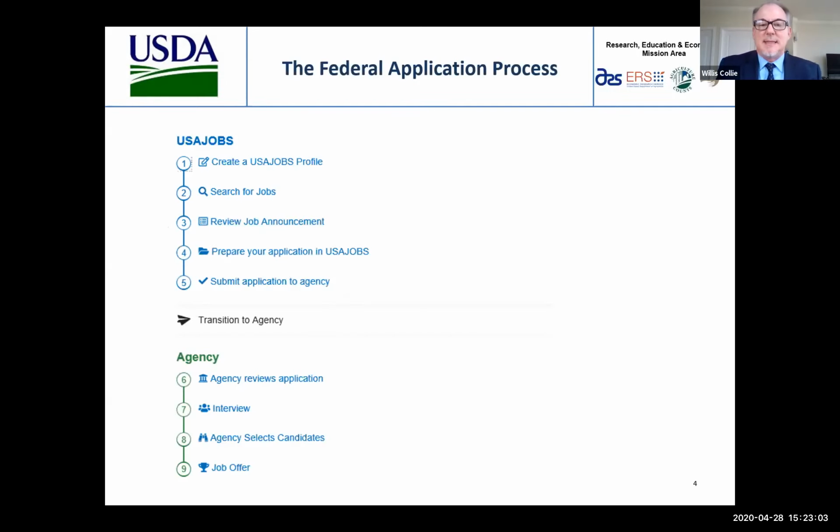So the federal application process starts with creating a profile for yourself in USA Jobs, then searching for a job, reviewing the job announcement, deciding if you feel like you qualify and it's something that you're interested in, and then preparing the application online in USA Jobs. You will submit that to the agency, and then at that point it transitions to the agency. The agency will review the application, will decide which candidates they wish to interview. After the interview process, they'll check references and then make final selections, and then you receive a job offer. So the ideal time frame from start to finish is 80 days. That can change depending on certain jobs and certain situations, but the goal that the Office of Personnel Management, OPM, sets for all federal agencies is an 80-day hiring timeline. So we'll talk more about the timeline as we move forward.